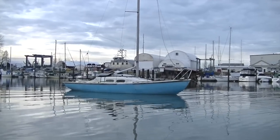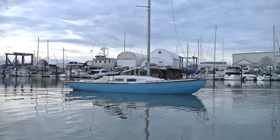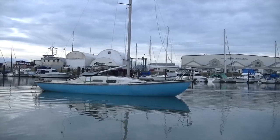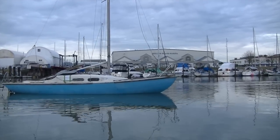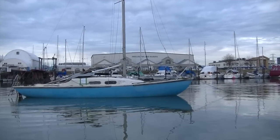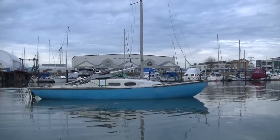I actually see there's some sort of notice attached to it on the side there. Not sure what it says, but I have a feeling it's an abandoned boat. I guess he's lucky he never ended up on the point like that nice old fish boat did.